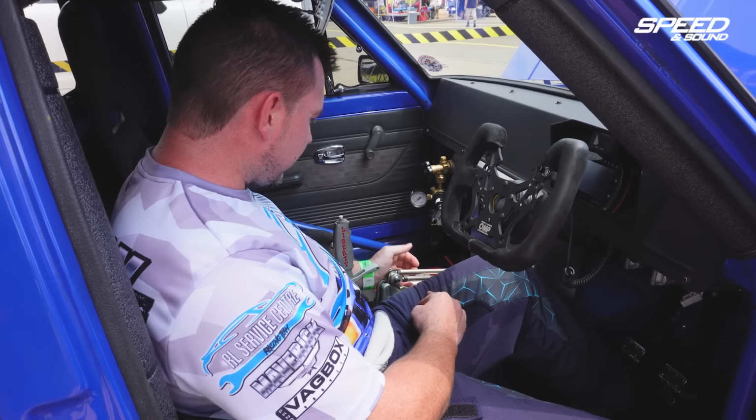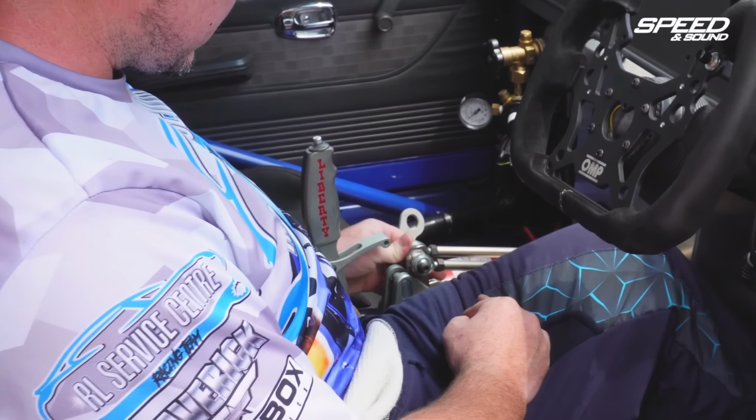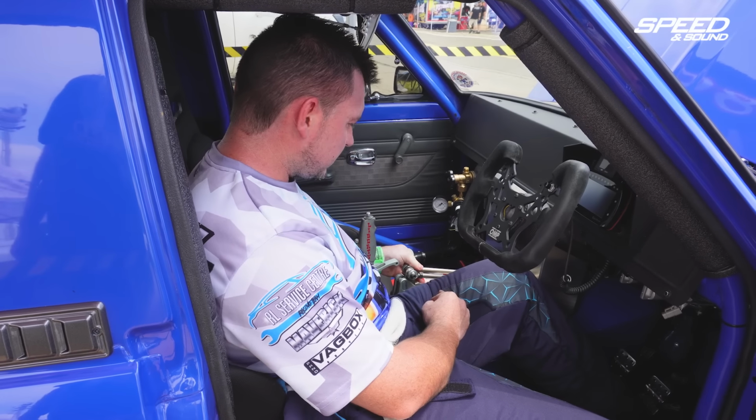I think one of the gears doesn't select properly. So just adjust it to see if it's still okay. So it's gear selection? Yes.